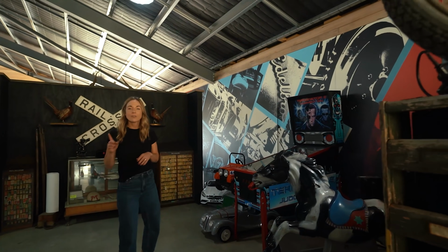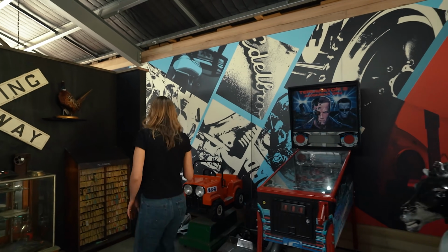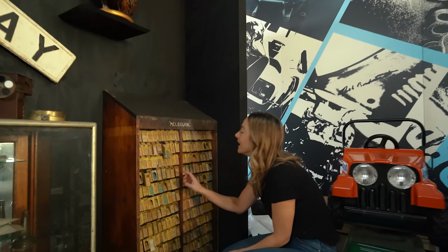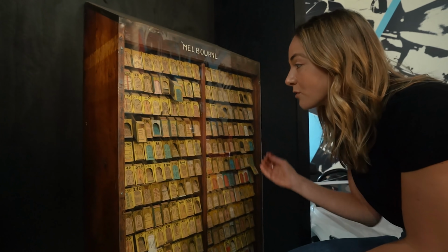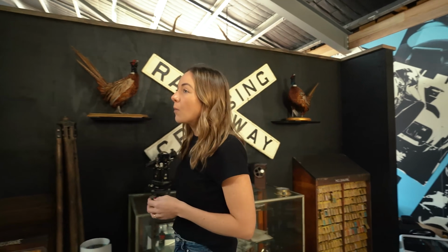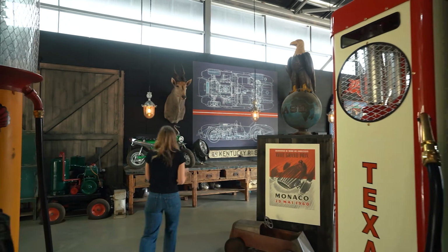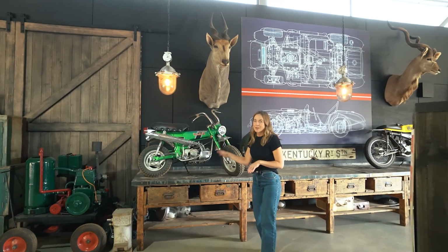It's not just older things, we've got a little bit of modern pop culture as well. A bit of Terminator 2 pinball action. Again, there is so much to show you, but this is very special. So this is actually Melbourne tram tickets, like the originals. And there is so much lettering and beautiful graphics in here. It's blowing my mind. In fact, as a graphic designer, the amount of lettering in this space is like freaking me out. Like from these train station, railway crossing signage to the petrol station signage and the pumps. You can just see how much love there is for different pieces of machinery, especially bikes.